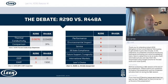So we have a slide more specifically comparing R290 versus R448A. As Ben noted, we did consider R448A as an alternative refrigerant for Leer. As we noted, R290 has superior thermal conductivity, lower environmental impacts, and the table on the right summarizes some of the key decision drivers we looked at: performance, environmental impact, serviceability, compliance, longevity, international market acceptance. All those factors point toward R290 and made it Leer's choice for our refrigerant of the future.